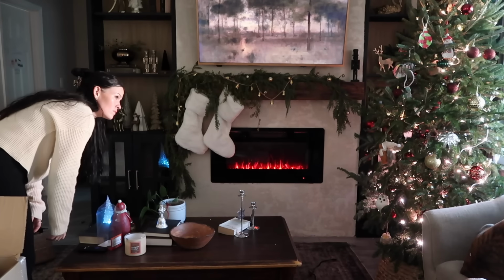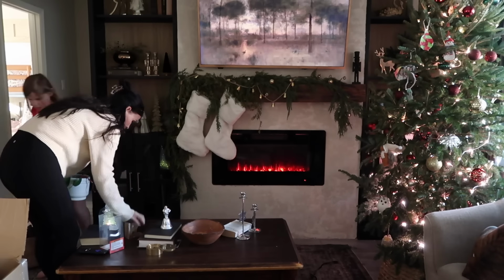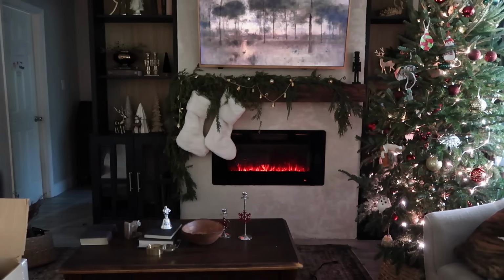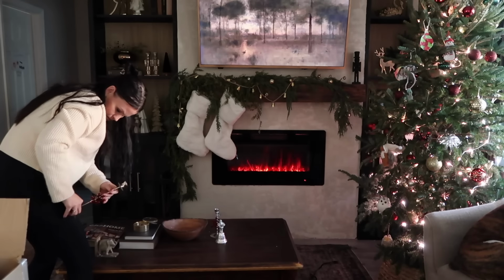So I'm probably going to remove those just because we do use the fireplace in the winter here in Florida, because it doesn't get cold enough to have to use the big heat. Sometimes we can get away with just using the fireplace. And yeah, the stockings hanging there just stresses me out a little bit. So I'll figure it out.